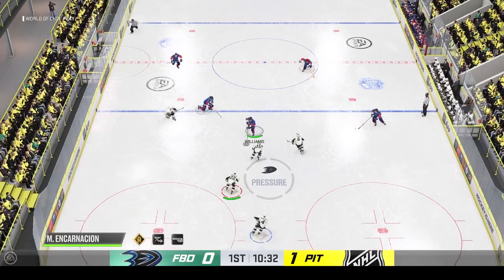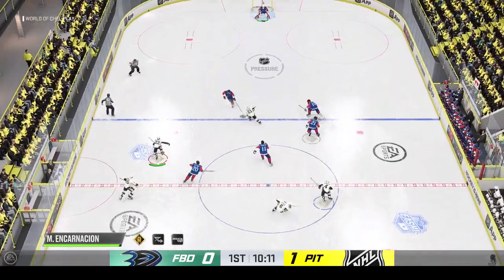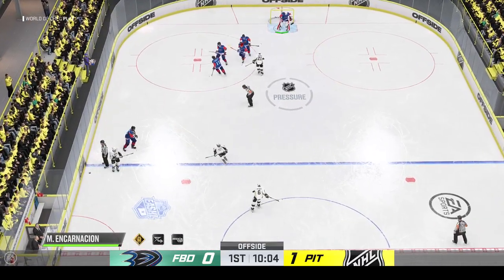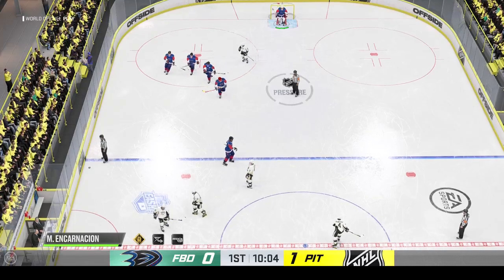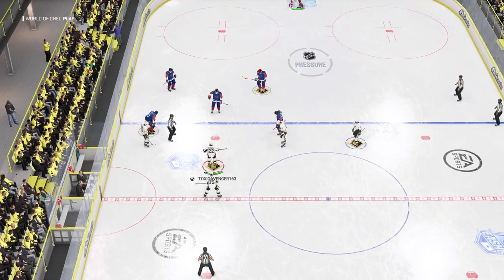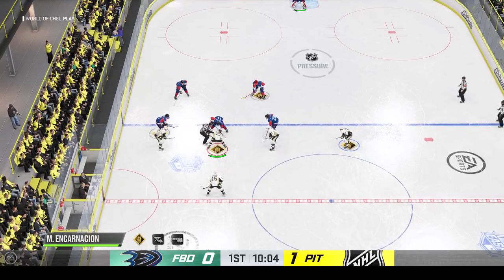Takes the feed at center and moves forward. Jackson's got it in the defensive zone. Takes the feed at center from the right wing. There's the whistle. We got an offside. We haven't even hit the midway mark of the period. We got a 1-0 game to this point.